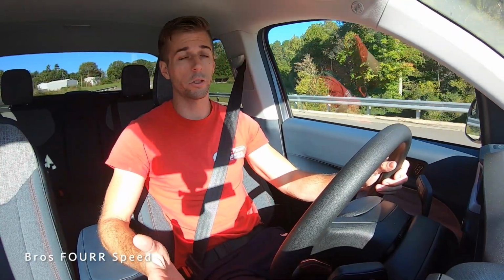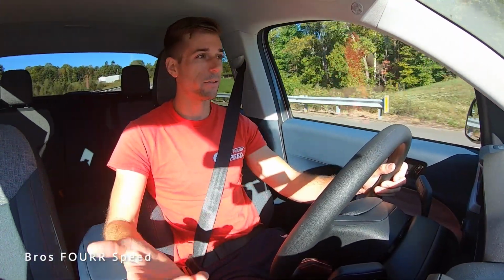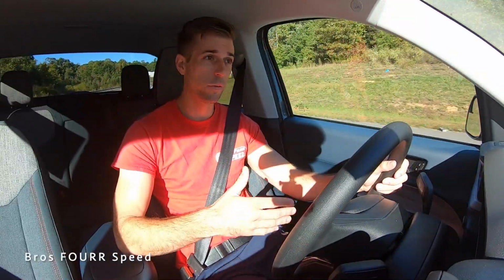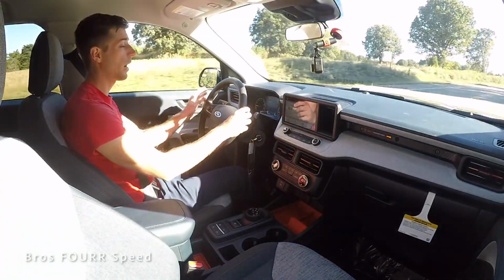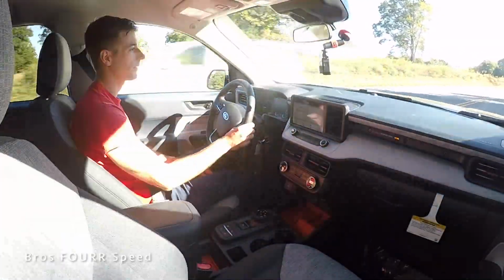So if you're looking for a truck, most trucks don't really have as good MPG as smaller size SUVs, cars, things like that. So if you want the best of both worlds, this is a really good in-between, giving you all this practicality of having a truck and not worrying about the MPG if you're driving this every single day.